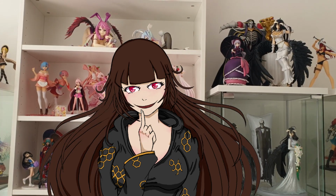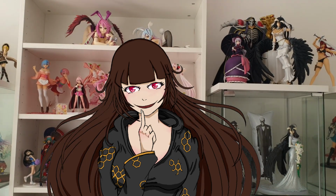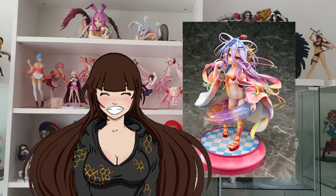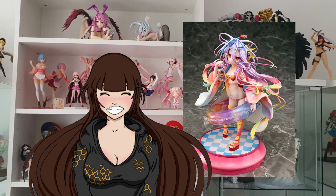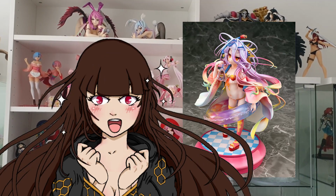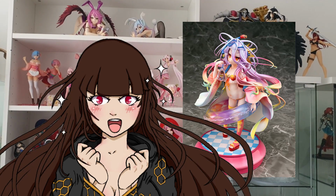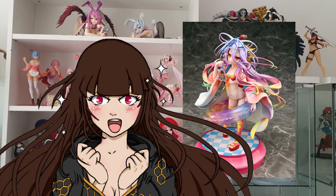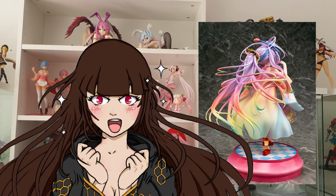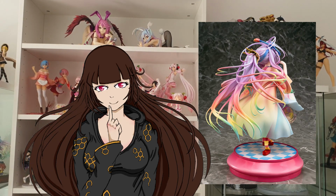Now onto previous orders that I made in 2021 but have not come out yet. First one being the No Game No Life Shiro Sora 1/7 Summer version by Fat Company. This Shiro looks absolutely adorable. I love the color scheme, the pink base, everything just pops, and the hair is incredible, and it's adorable that she's got Sora in the little fish bag. Can't wait to get this.